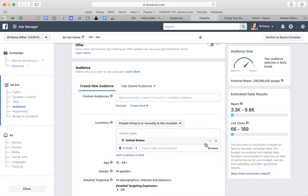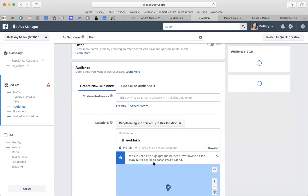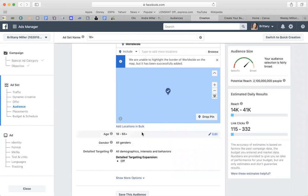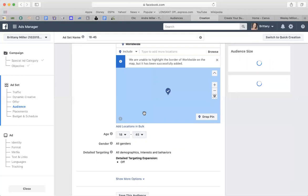So for this particular one, if you want to go US, you could do that. Wesley Virgin is all over the place and people really admire his style. Now we can go with 18, as I said, because on Instagram you'll find 18 to 45 years old.